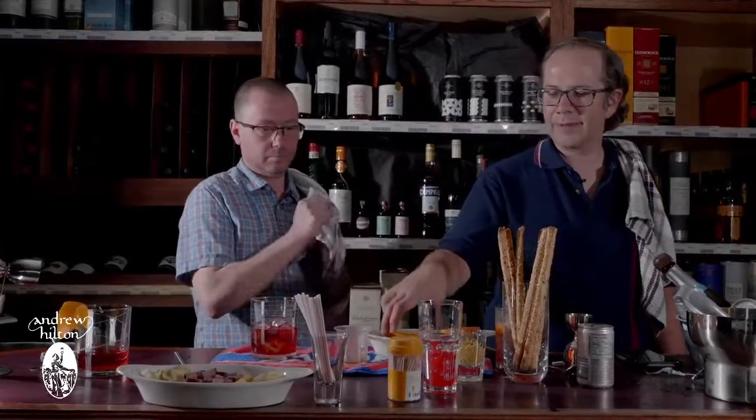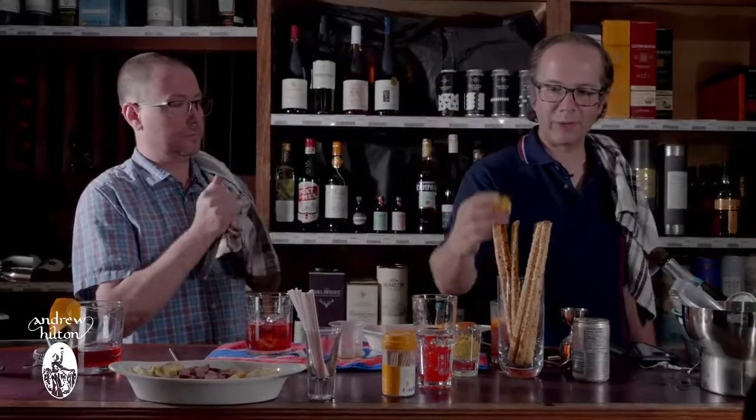The other option for this, if you like a little bit more orange, is to take your orange wedge and actually crush it into the drink to give yourself that maximum orange goodness.